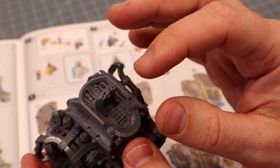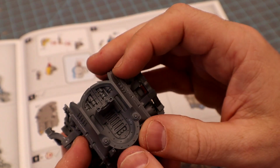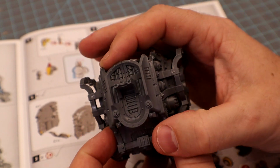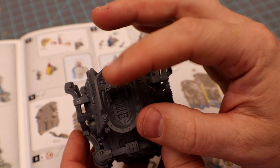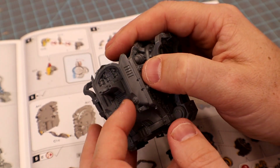And I don't know that I would attach the head to this and then try and glue this into position. I think you're going to have trouble. There's nothing wrong with putting it on like I did, painting it like I'm going to do, and then attaching the head. Especially since I'm going to paint it a different color and I want to get all this detail in the back done.